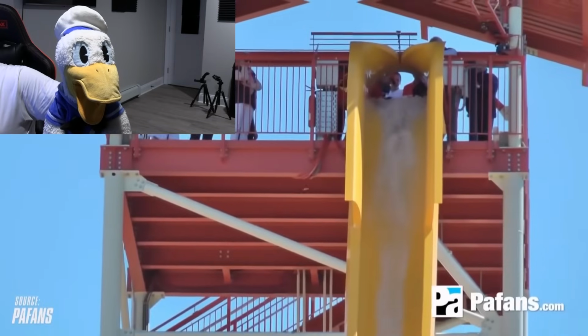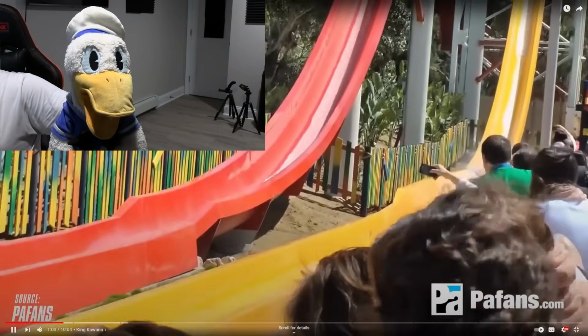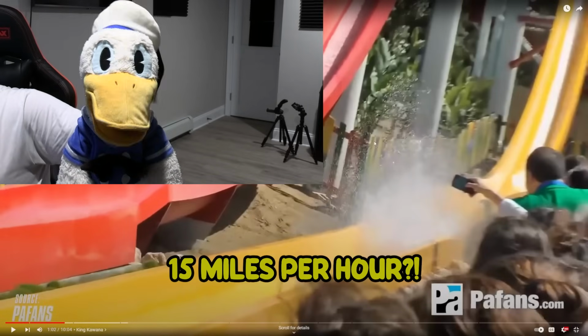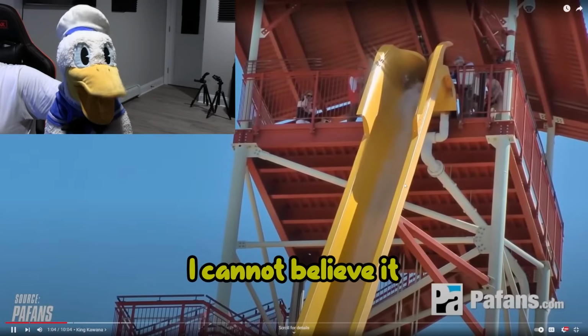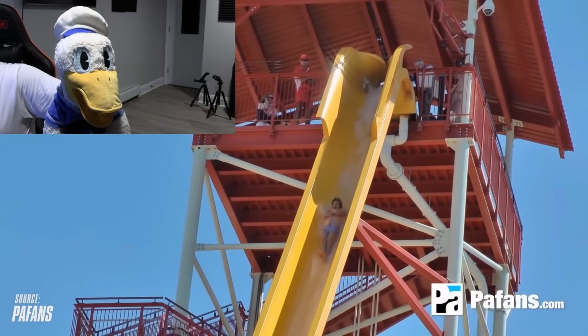Its main slide features a steep 55-degree slope, which can push riders up to speeds of over 15 miles per hour. Wait. 15 miles per hour? That's insane. I cannot believe it. Over 100 feet tall, the King Kuana was once Europe's tallest free-fall water slide.